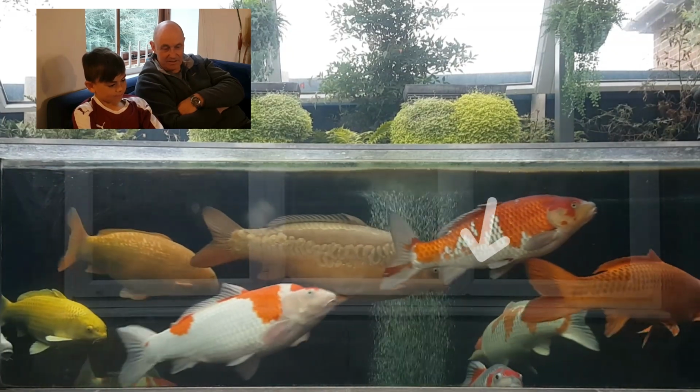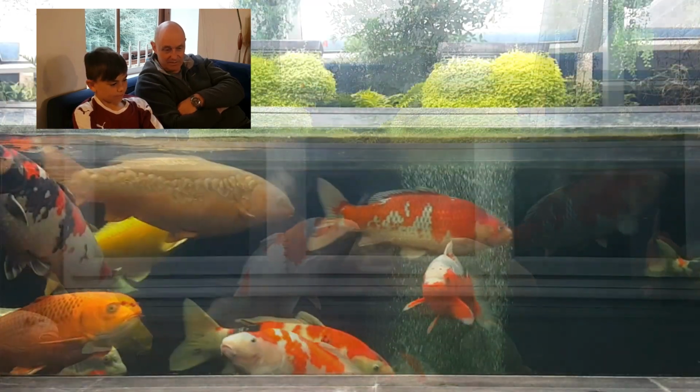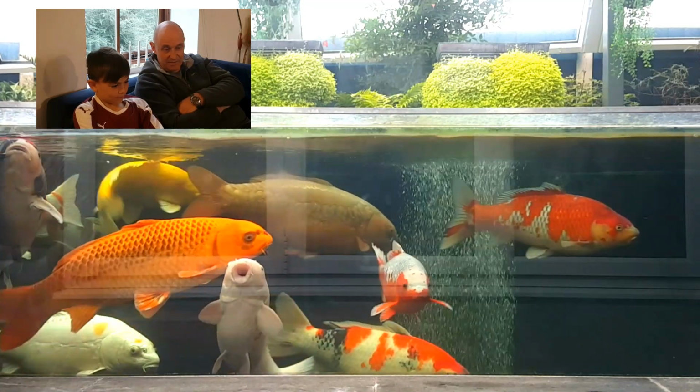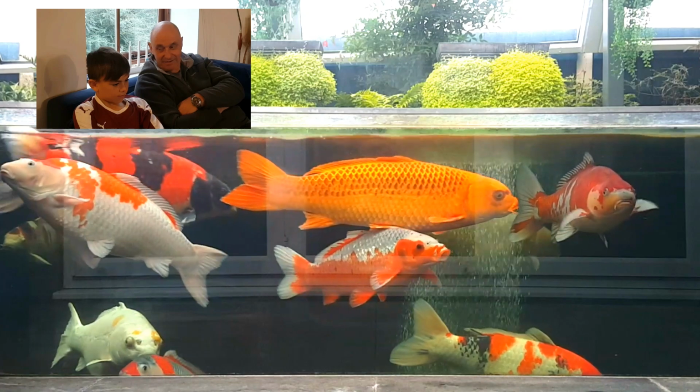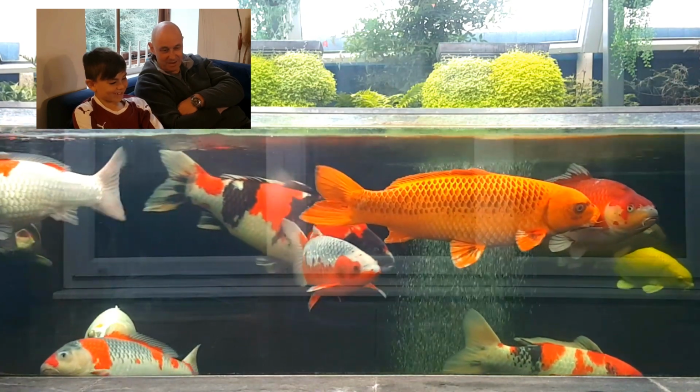So that's Ninja. Yep, that's Ninja. Matsuba. The orange and black one. Yeah, we got that one from a fellow club member as well. We always seem to get our fish from club members, don't we? It's a good way of buying them.